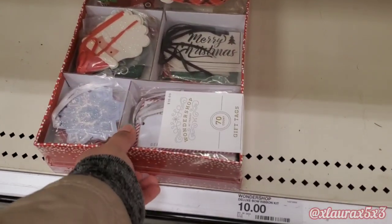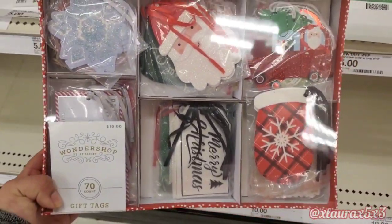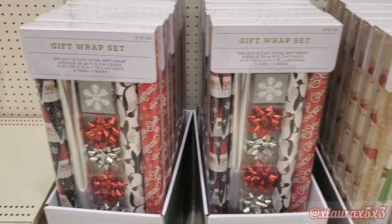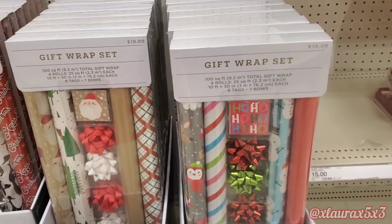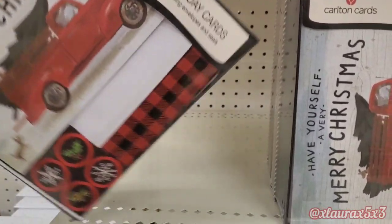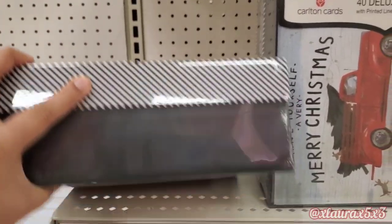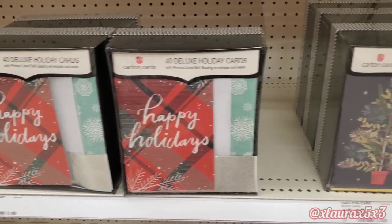And they have these gift tag sets for $10. It comes with 70 gift tags. They do have some gift wrap sets for $10. For $15, they have these deluxe holiday card sets. They bring 40 cards and some stickers. I really liked the box that they come in. They have a few different ones.